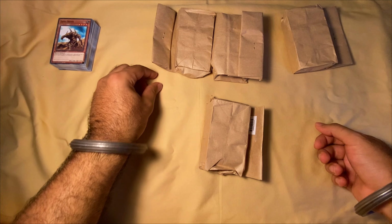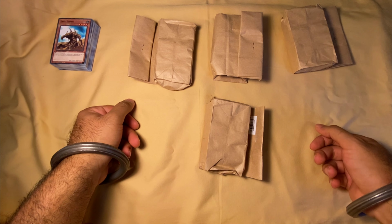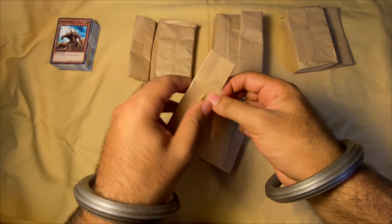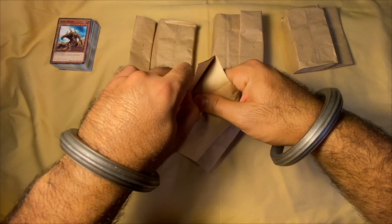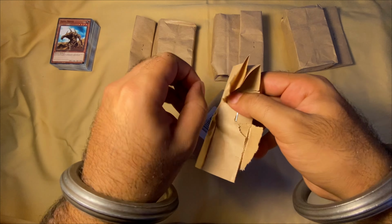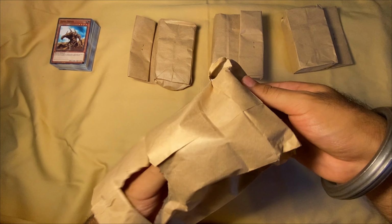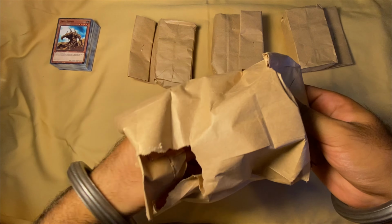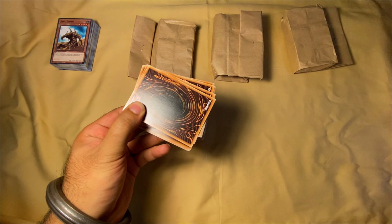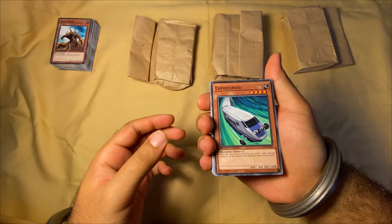Hopefully we don't get another structure deck. Like, I hope these aren't all structure decks, but there's a chance that they are, and we probably lost a lot more money than we should have, but one can always hope. But the thing was, it's not every day you get to buy some unclaimed baggage that has Yu-Gi-Oh cards. So it was definitely worth it in terms of creativity.